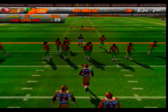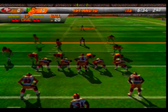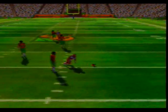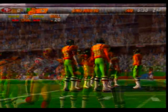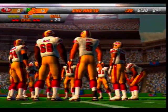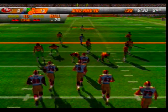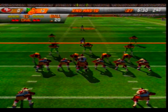Ball on their own 20. At the 20-yard line, first and 10. The home team with a four-man front, setting up play action, throwing. Incomplete pass. Freeman was the one they were trying to get the ball to. The intended receiver on the play. Second and 10. Ball on the 20-yard line. The home team line up in a 4-3.